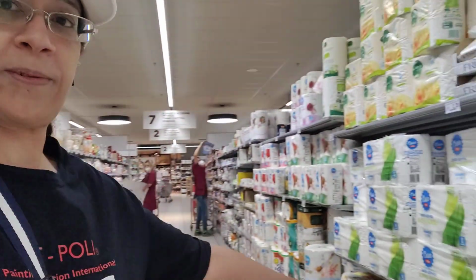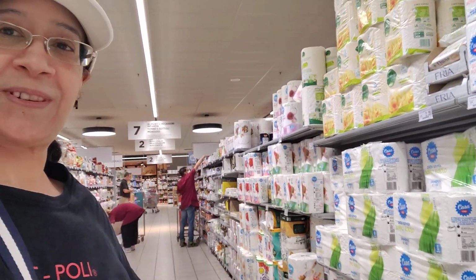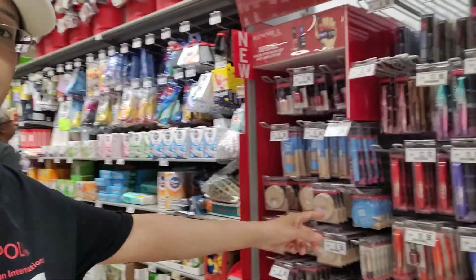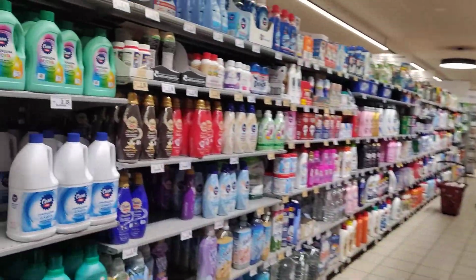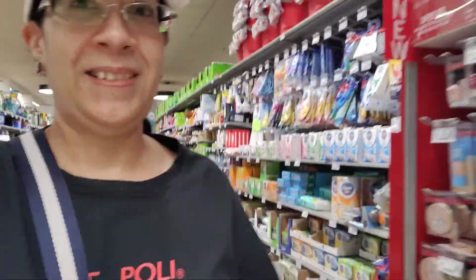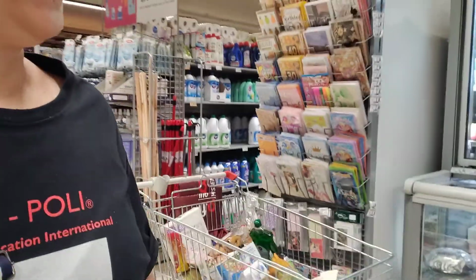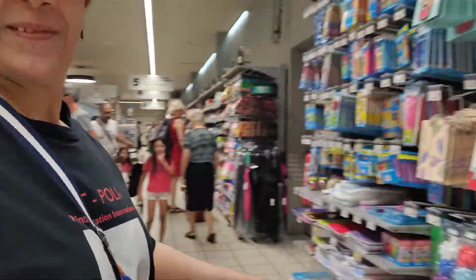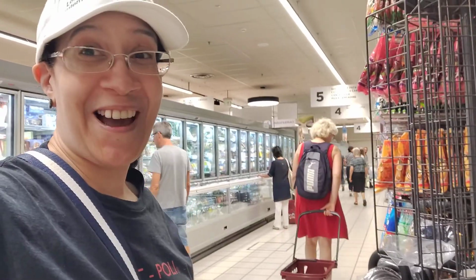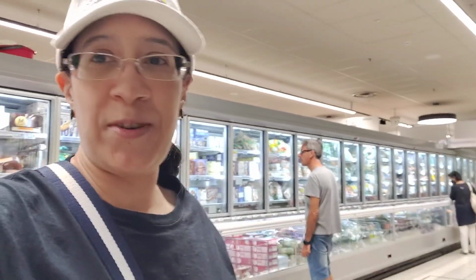Okay, so this is self-explanatory, just toilet tissues and paper towels, feminine products. And we also have makeup. Gloves, dish liquid, bleach. Party aisle, in case you want to go shopping and buy someone something for their birthday. Umbrellas, always good to have. You don't have to carry them here. You can buy them in the street from a vendor for like €4.